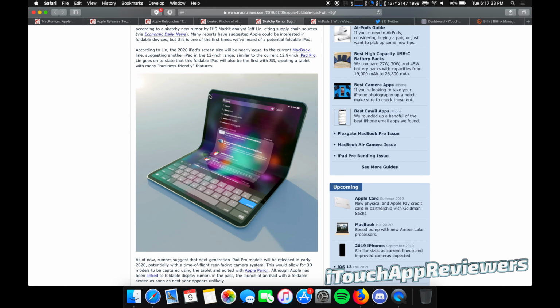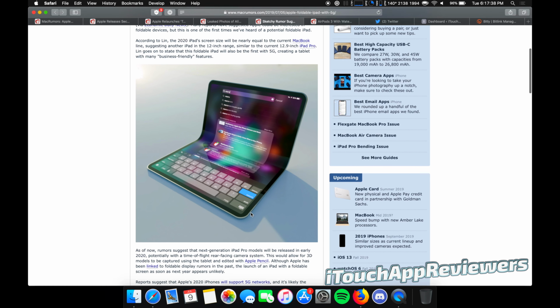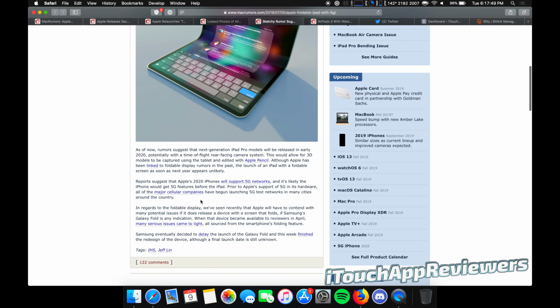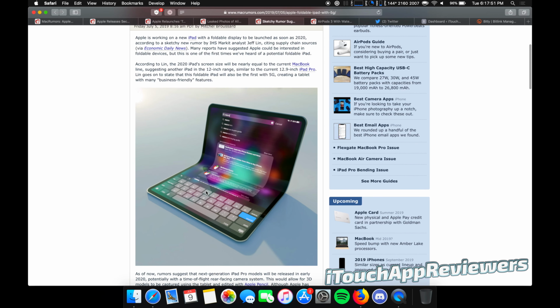Why? Well, Apple has not really been too outwardly focused on foldable stuff, and typically what they'll do is they'll wait. If Samsung puts out a foldable phone like they're trying to do now, Apple will wait a few years before they do it so they can do it right. Well, according to this rumor, it's going to happen next year with an iPad.